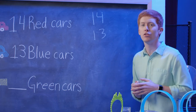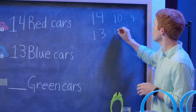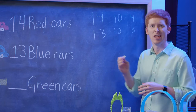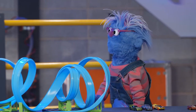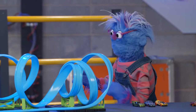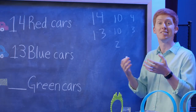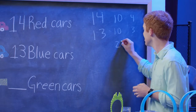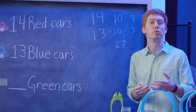We've got tens and ones going on. So as I do that, I have two groups of 10 now, which 10 and 10 makes 20. Good job, Blueberry. It makes 20. And then 3 and 4? Seven. So now I know that I have 20 and 7. Together, that's 27. So we know that we have 27 cars of just red and blue ones.